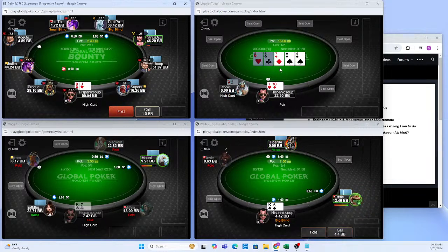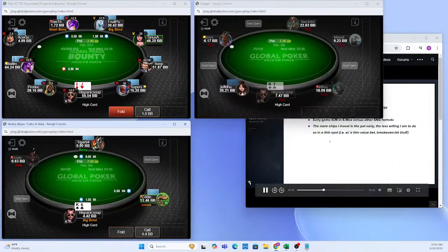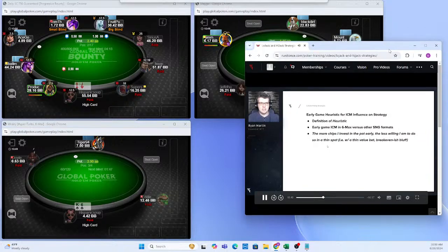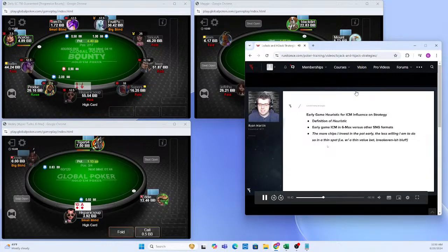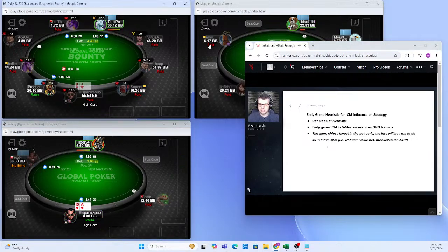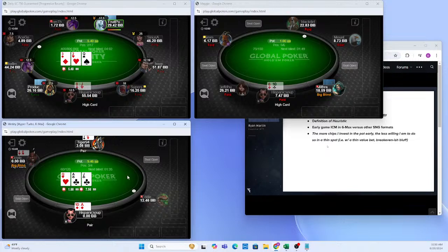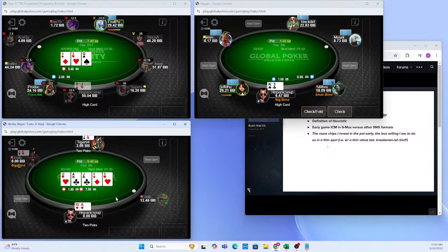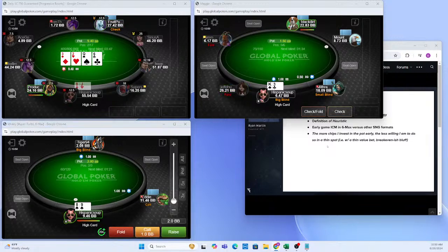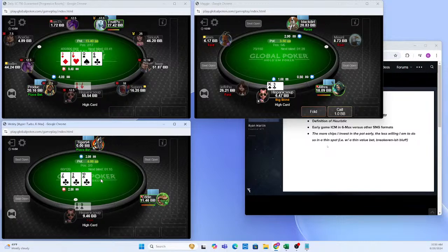The heuristic itself that I use is that the more chips I invest in a pot early, the less willing I am to do so in a thin spot. The reason that this is the case is that if I was playing a 6-max tournament with 5 GTO bots, I'm not saying I'm a GTO bot, just a bunch of good players, I'm going to be more willing to take a thin spot. In that environment, it's not the same as the environment I'm actually going to be playing in, where there's at least 2 fun players at the table, maybe up to 4. And in a spot like that, chips are just naturally going to flow to me in spots they shouldn't.